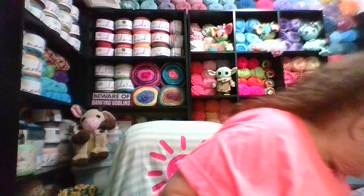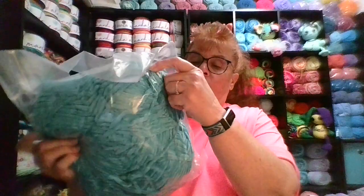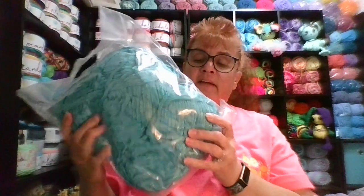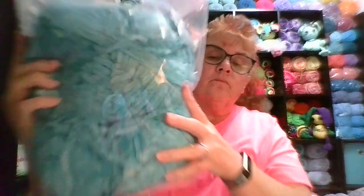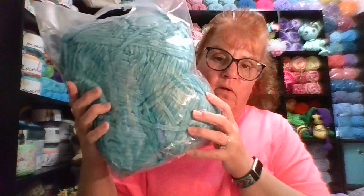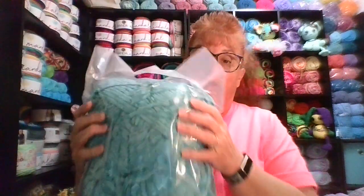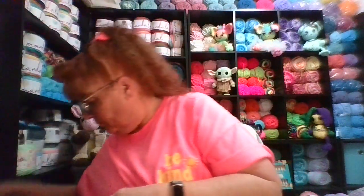And then we've got aqua. And it's not quite that dark. It's a little bit lighter than you're seeing. Ooh. It's a little better. But it is very pretty. Very pretty. Sorry, guys. My allergies are killing me.